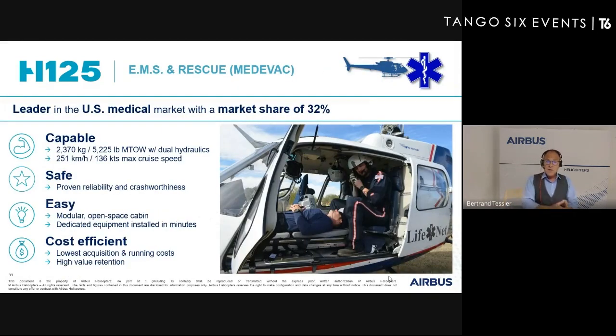EMS, even if it's not possible regulation-wise in Europe, which is a pity in my opinion, because the reliability of the RL2D is just amazing. The H125 is very famous in the US in EMS. However, in Europe, you can use the H125 as a medical evacuation helicopter in case of disaster relief, for example, when you have no choice and you have to evacuate the wounded people very quickly.